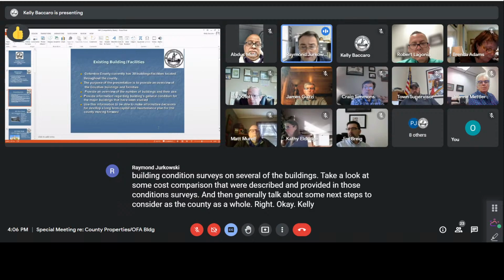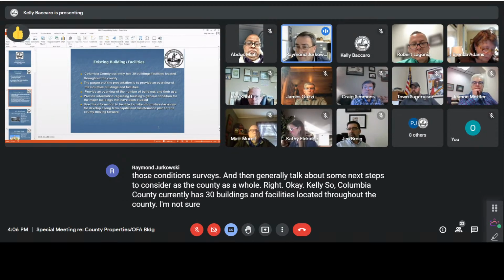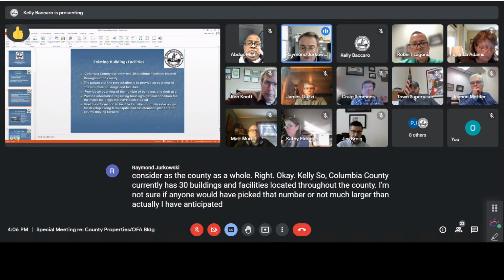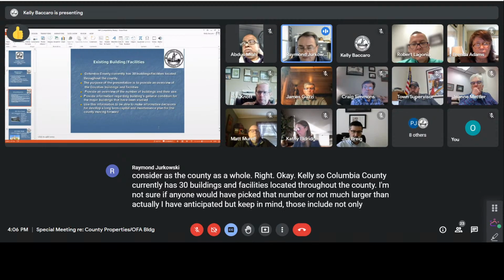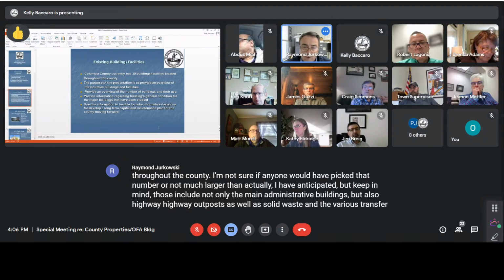So Columbia County currently has 30 buildings and facilities located throughout the county. I'm not sure if anyone would have picked that number or not. Much larger than I had anticipated. But keep in mind, those include not only the main administrative buildings, but also highway outposts, as well as solid waste and the various transfer stations throughout the county as well.